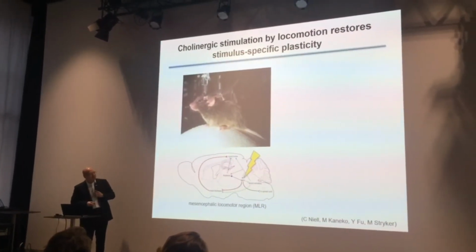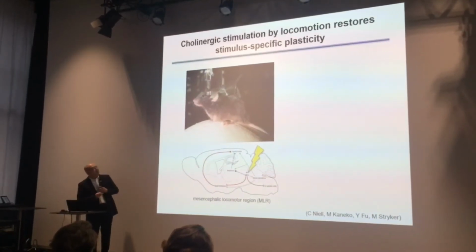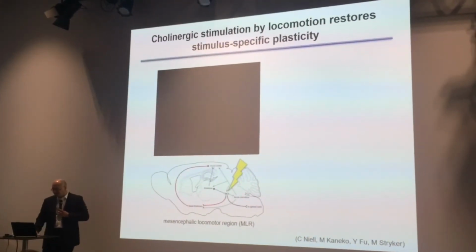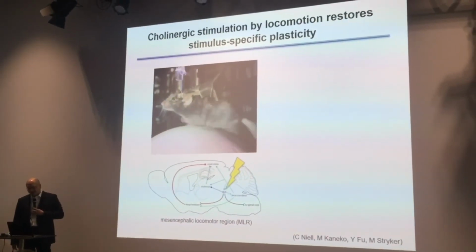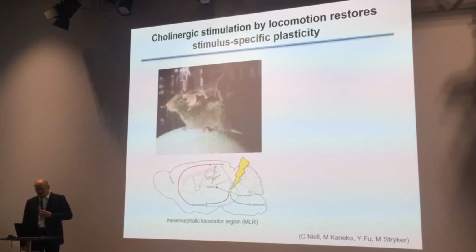activate its locomotion or running center deep in the brain whenever a blue light comes on here, shining into that part of the brain. And so you'll see this animal is freely able to move, and when the light comes on, they start running. They don't know why they're running, but they start running. When the light turns off, they stop.